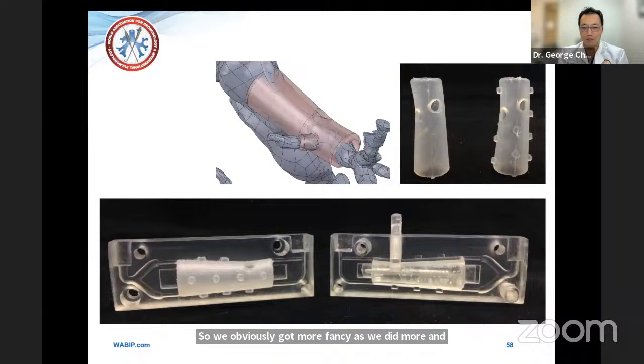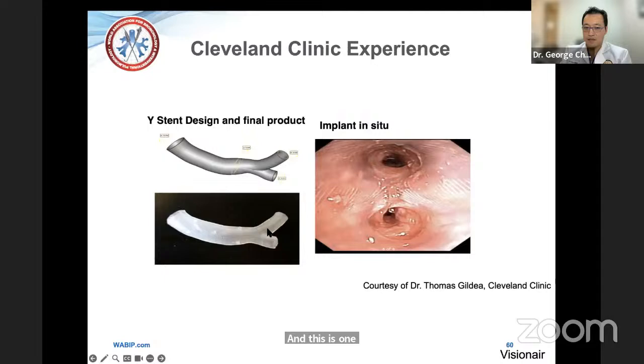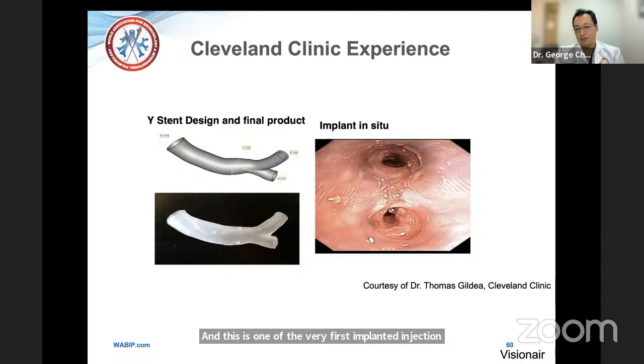a stent that looks and feels more like a silicone stent. In this case, this is one of the first manufactured injection molded stents based on patient anatomy, with two different port openings, engineered for the patient. This was presented at ATS, where I met Dr. Gaudet. We spoke, and Dr. Gaudet was able to take this approach and really drive it into our current clinical theater. He was able to use the airway model for the patient to design a stent based on the airway model and injection mold. This is one of the very first implanted injection molded 3D stents personalized to the patient, implanted into the patient.